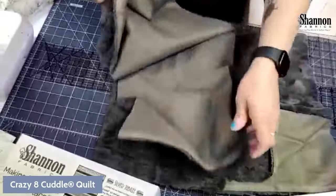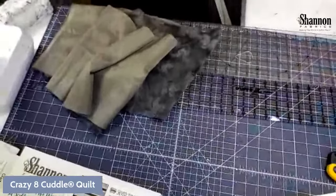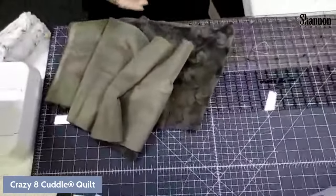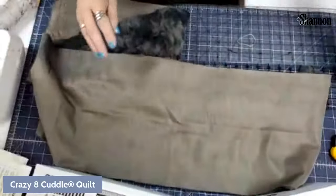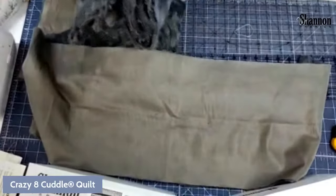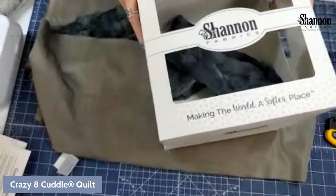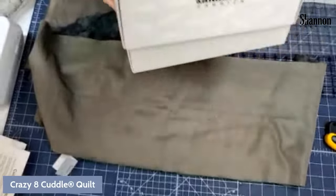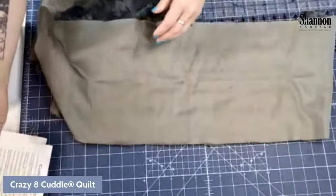All right, so I'm going to go ahead and cut this. I'm just going to cut one of them because we're not going to get through this whole quilt today. Sorry. All right, so this one is my binding. I'm going to put this in the box so I don't get myself confused. So I'm going to put the binding away. Squirrel that away until later, and then I'm not going to mess anything up.